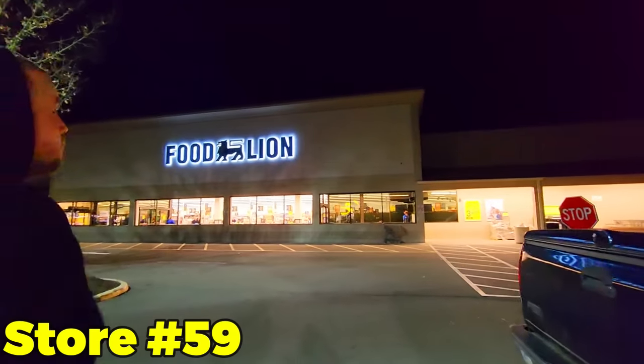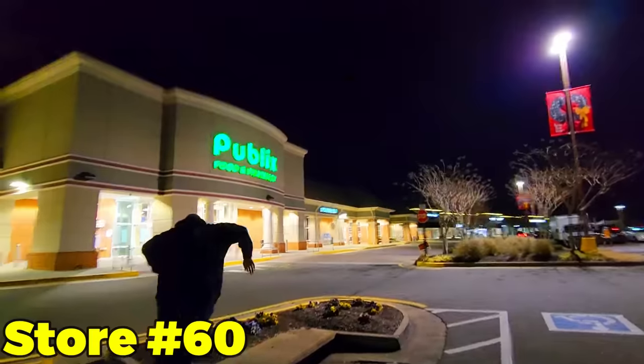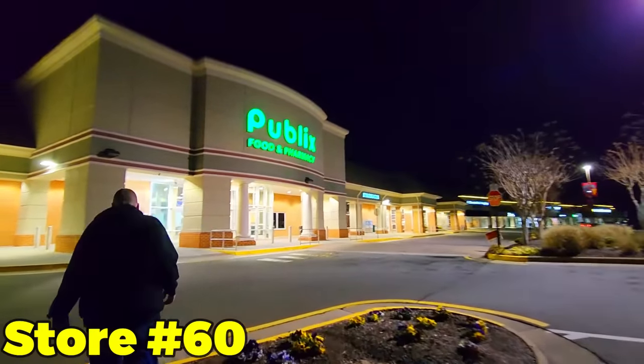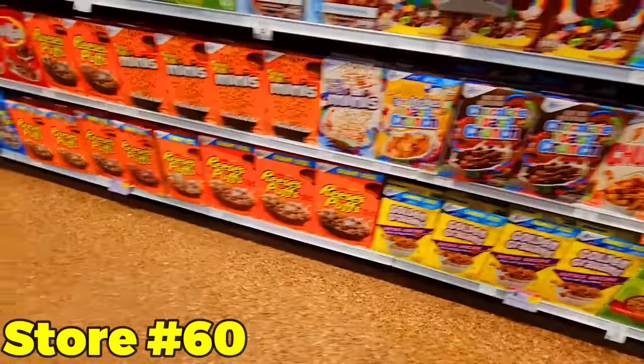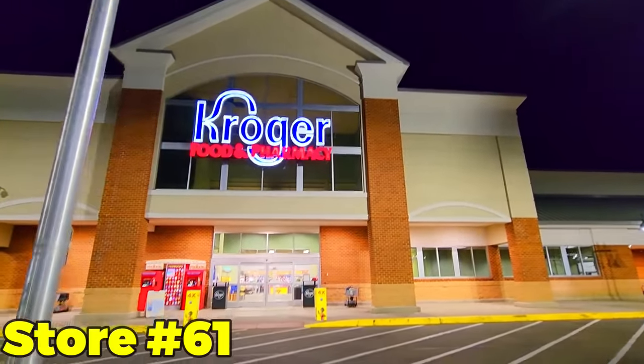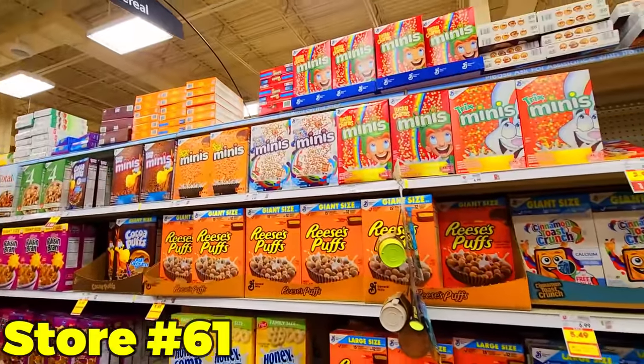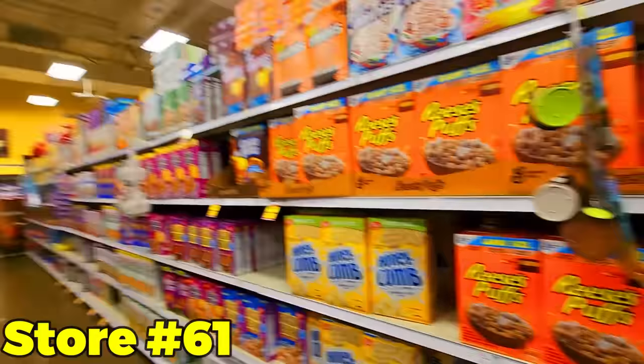First, we went to the grocery store Food Lion, and they didn't have any Dragon Ball Z Reese's Puffs. So then we went right next door to another grocery store called Publix, and they didn't have any Dragon Ball Reese's Puffs either. On that same street, there was one more grocery store, Kroger, so we ran to their cereal section, and they didn't have any Dragon Ball cereal either. I think I might cry.